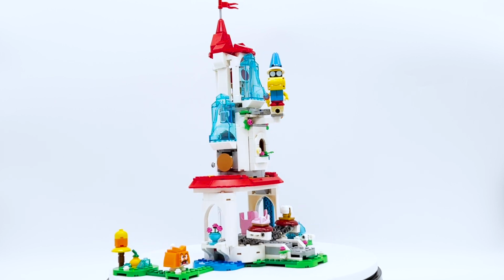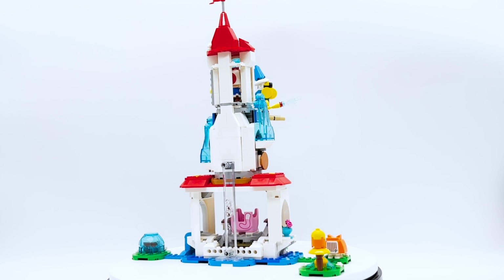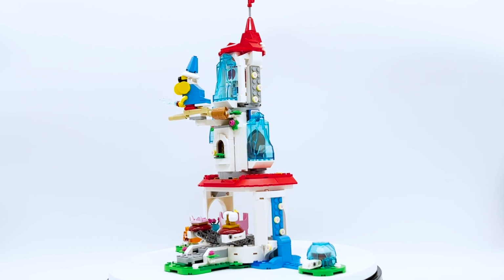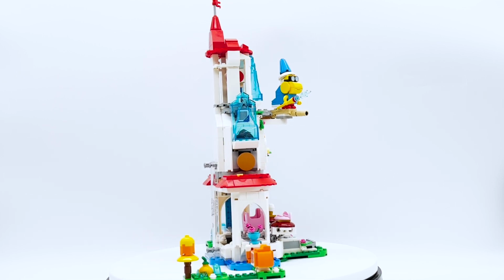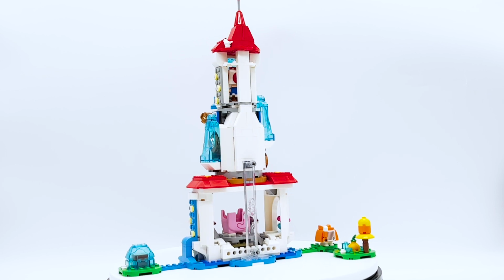What are my overall thoughts on this set? As I said at the beginning of this video, I do like this one a lot. I think the gameplay is fun, I think it overall looks really good, and I think the characters included are pretty good. Cat Goomba is a great new variant, Toad is a great re-release, and Kamek, while I would have preferred a different re-release, he is still a pretty good character, so if you didn't get Bowser's Airship, this is a nice alternative way to get him. So I'd say just in terms of the set itself, it is all around a pretty good set.